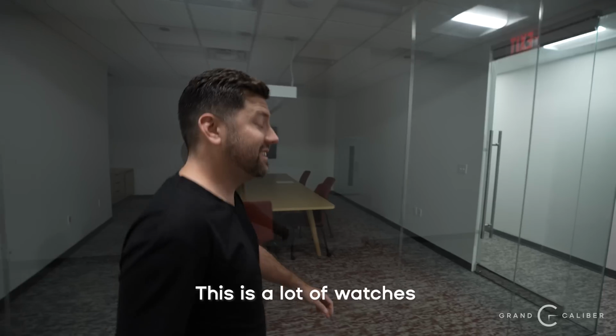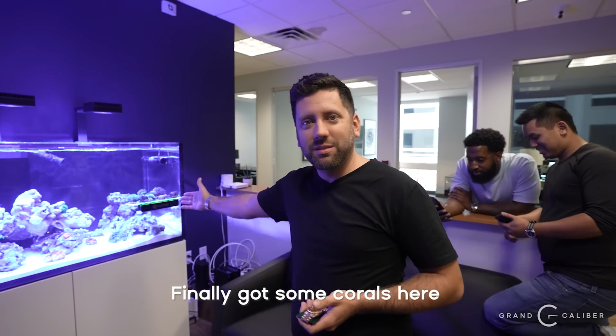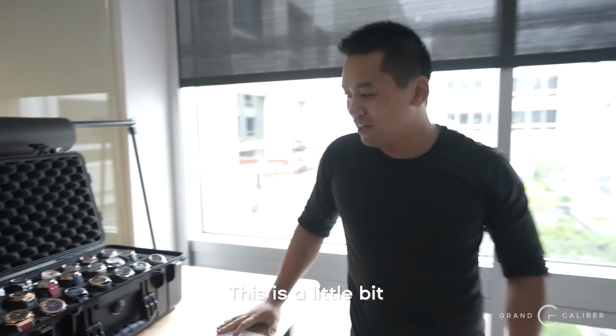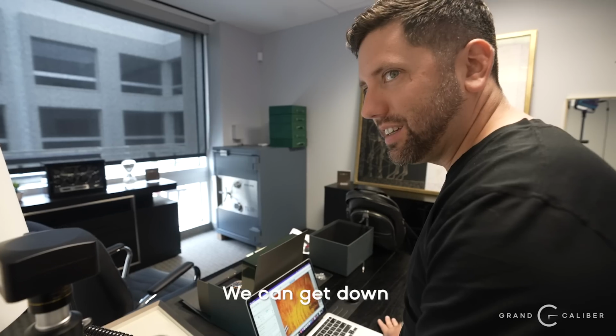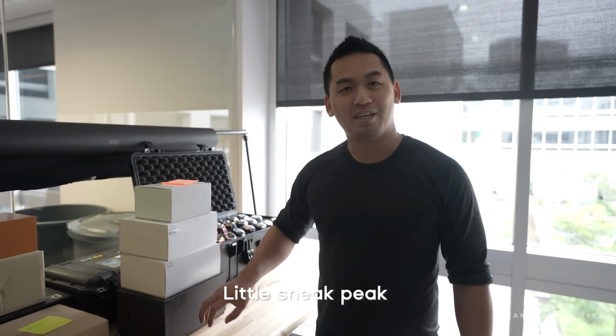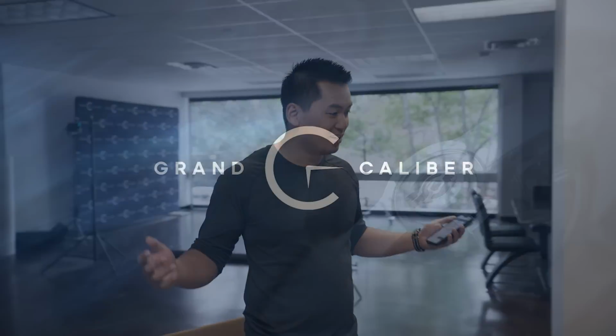Just one man, the job. This is a lot to watch. Gorgeous white dial. It is now officially live. We finally got some corals here. We're waiting on fish. This is a little bit tricky for us. This is what I see under the loupe. I don't want to see this on our shelf next week. We can get down with some meteorite dials too. A little sneak peek, there's a protect box here. This watch should fetch around 12. Another week here at Grand Caliber.